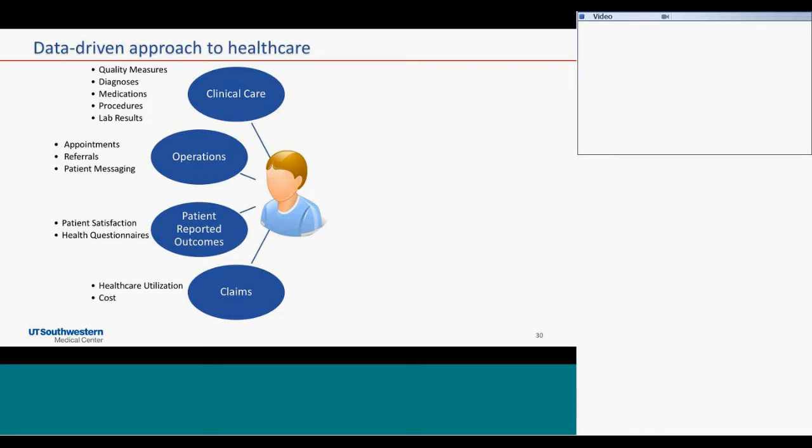In summary, the enterprise data warehouse can be a really powerful tool to bring together data from all these different data sources, allowing us to meaningfully bring together data across the patient dimension. We can gain a comprehensive view of not just an individual patient, but overall patient populations. We can turn data into actionable insights and enable data-driven improvement in patient care processes and outcomes.